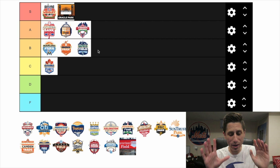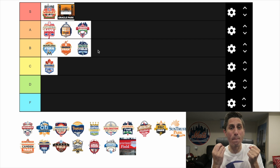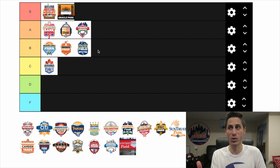It looks nice, don't get me wrong, and I hear everybody saying good things about it, but to me, it just feels a little bit boring. There doesn't feel like there's anything particularly unique to me, and maybe that's just my ignorance of not knowing much about Safeco Field, or actually T-Mobile Park now, right? I think that's what it's called, but I'm gonna drop it in B.